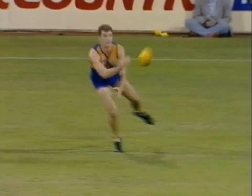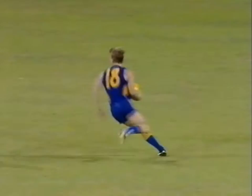Wynd will drive it down towards half forward. McCarthy's the target. Up he goes through his hands, waiting behind McIntosh. Scrambles it out of defence. It bounces on the wing. White storming up the ground, gathers it, forward of half forward, feeds it back to Evans.